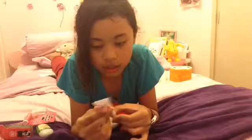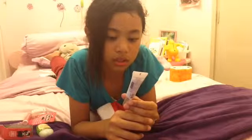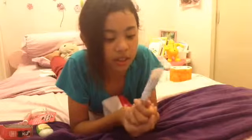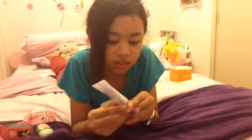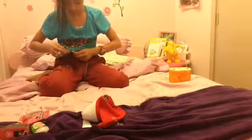Whatever. So what's this? Mascara Fixer. Long Lash Up Curl Fix. What? I don't even know how to use this. I'm going to open it. Why is it so slippery? I think I used the... Oh my god! I think this is a mascara.